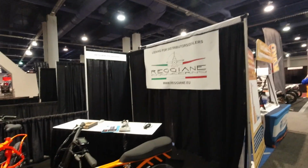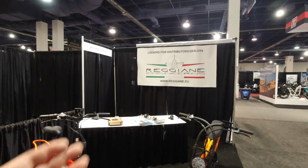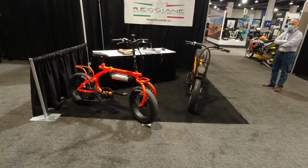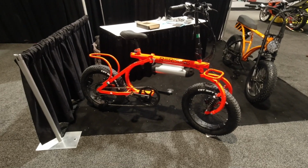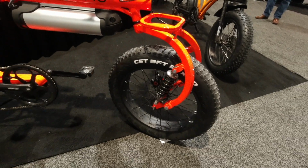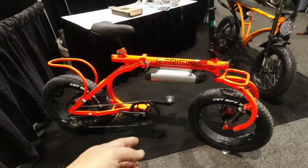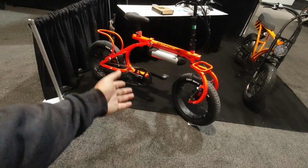So I spotted a unique bike, actually a couple unique bikes here at the AIMexpo from Regiani Engineering out of Italy. So these are designed in Italy, and just like Italians, they always design sexy frames, man. These are nice. Look at that suspension. It's like reversed. That's cool. Got dual springs in the front, disc brake. Yeah, obviously that's your battery, and then it's got a hub drive in the back. That's cool, and it's folding too.